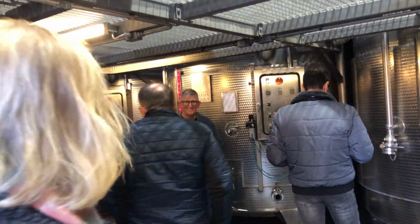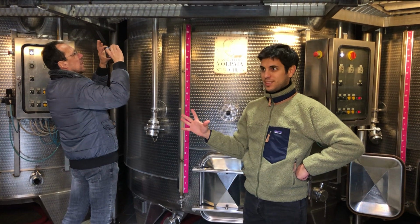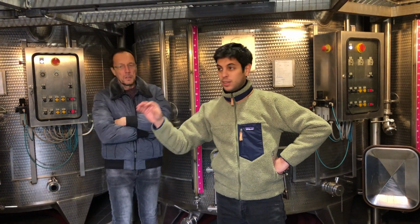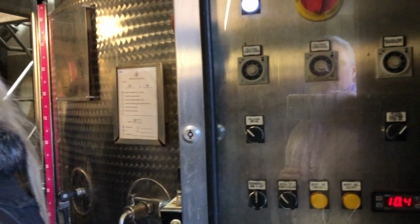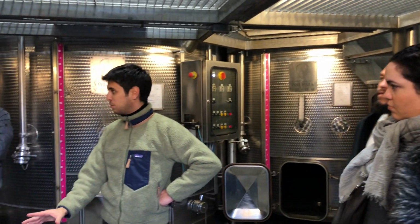As you can see, the big stainless steel tanks we're using for the fermentation of the wines are very, very big ones. Everything is custom size made, and as you can see, there is no space left between a tank and another. Space is king. If we lose space, we lose wine. If we lose wine, we lose money. If we lose money, we lose the possibility to invest in our time.